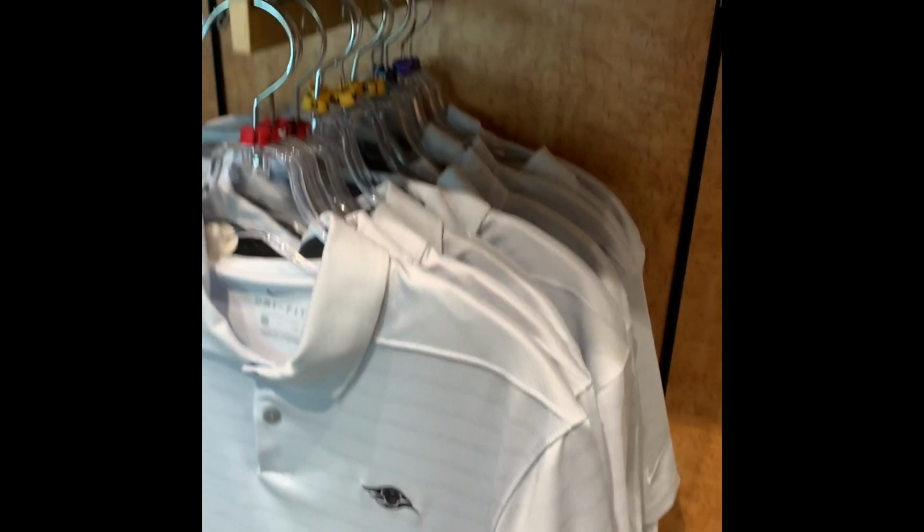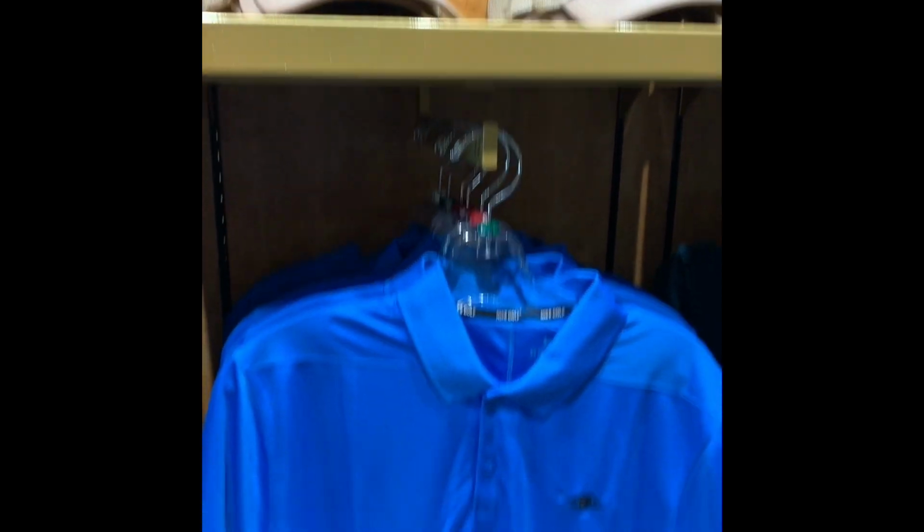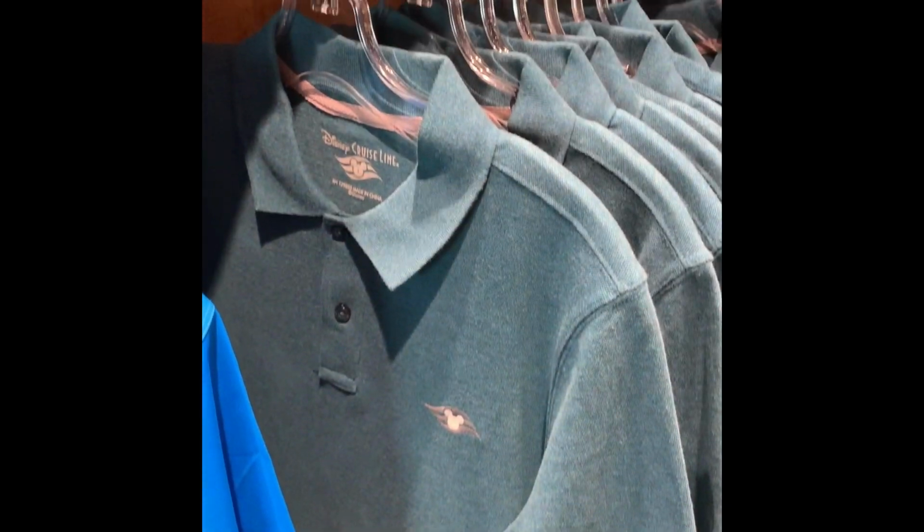We got this polo for my dad on our last cruise. I was happy to see that they had it on the Wonder as well. I do like the style. I said I like a lot of the men's items more than I like the women's items, but I did zoom in earlier on a jacket that I have, and it's a little bit different. The one that I saw on this boat, the zipper looked a little bit different, but it was still really cute and really nice and fitted, and I think really good quality.